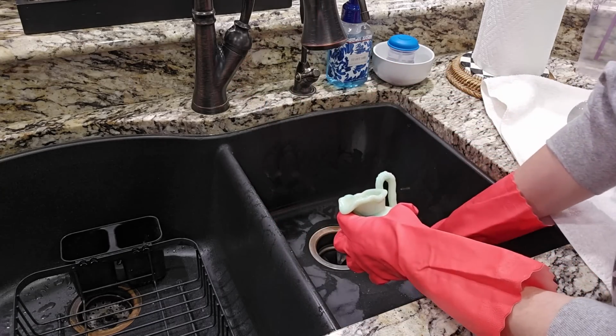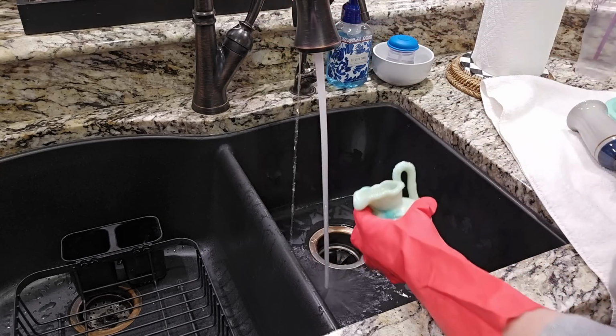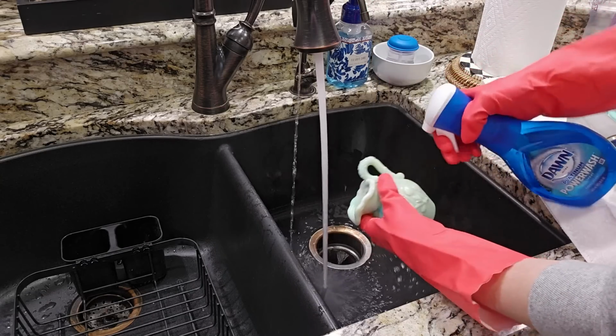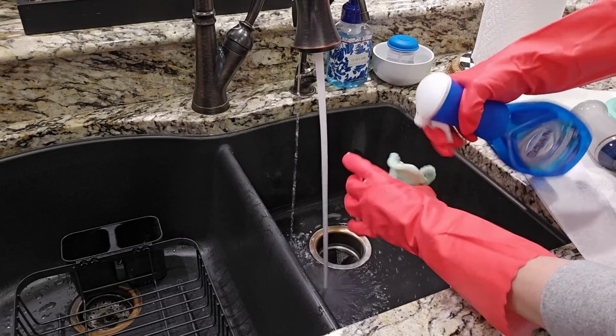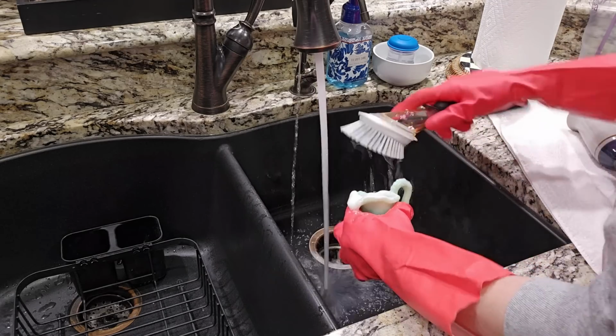I was a little nervous what might be in this little jar, but when I pulled the stopper off, there was nothing. And I wasn't worried about old perfume. There could have been anything in here. I'm going to wash all of my treasures down. I like to do this before I put them out in my home.